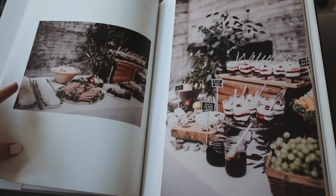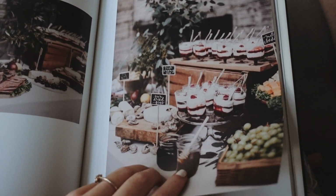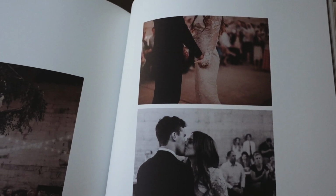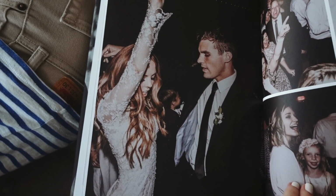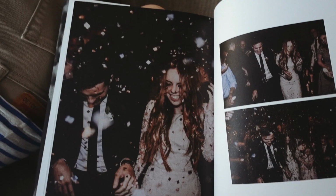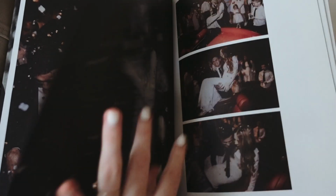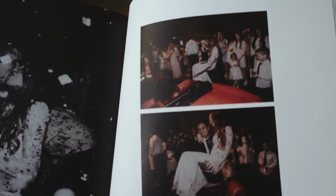So this is at our wedding. The food, which neither of us ate. I didn't even have a single bite of the food there, but it looked amazing. This was our first dance. Some dancing photos. This was our exit. Everyone threw confetti and glitter at us. And we exited in this beautiful car.